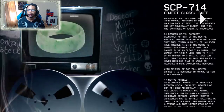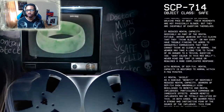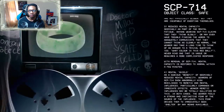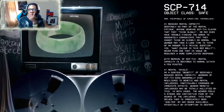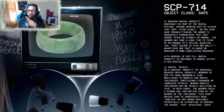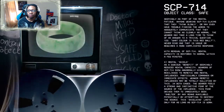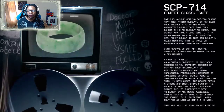The wearer may take a long time to think of an answer to a trivial question, for example, what color is this red ball? Never mind one that is vague or requires a more complicated response. With removal of SCP-714, mental capacity is restored to normal within a few minutes.